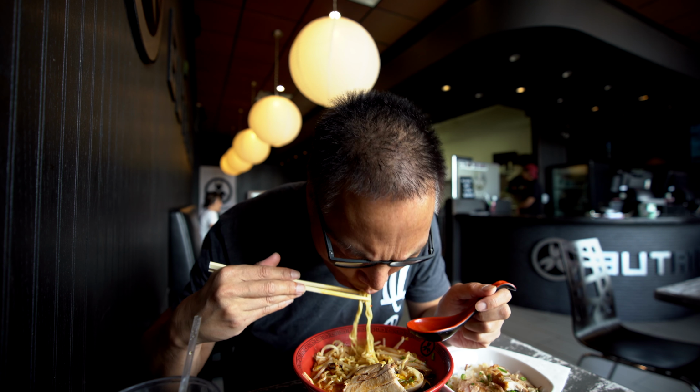I already talked about the char siu, but what I can't rave about enough is how thickly cut this char siu is. Look at that, and it's a nice flare of fat on there. Not too fatty, but not too lean. So tender and flavorful. Wow, this place is good. $12.95 if you don't order the signature ramen, but $13.95 for the signature ramen, that is good. They're definitely getting value for money here. And I can't get over how thickly cut this char siu is. Wow. I'm just going to enjoy the rest of this lunch.